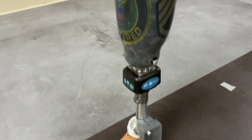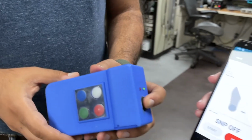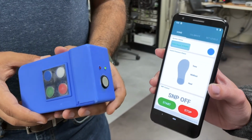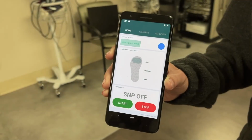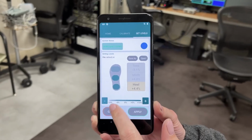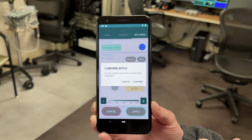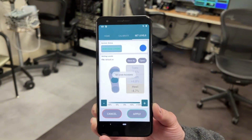In this project, we developed a user-friendly app that can connect to the prosthesis and our external pulse generator, and the users can control the delivery of electrical stimulation. They can adjust the perceived intensity of sensations, and they can do a full calibration process on their own.